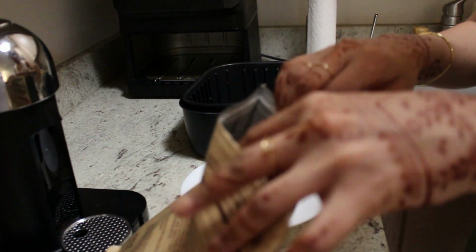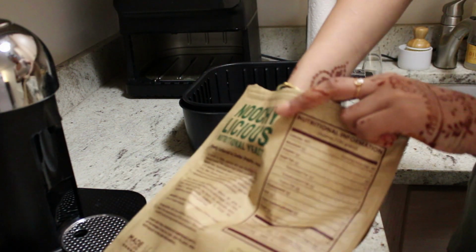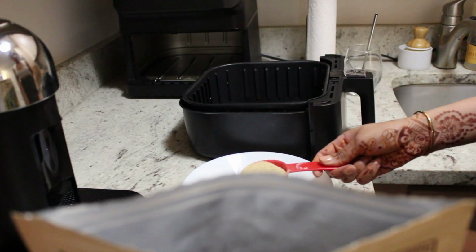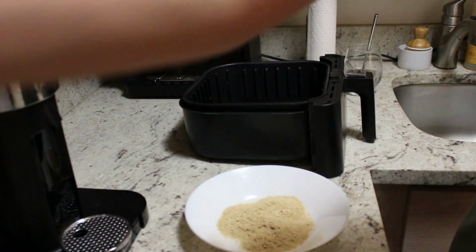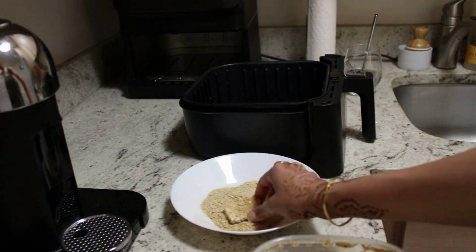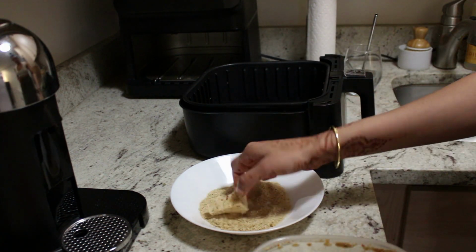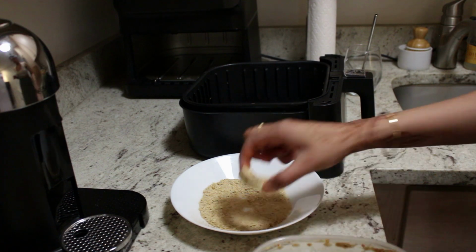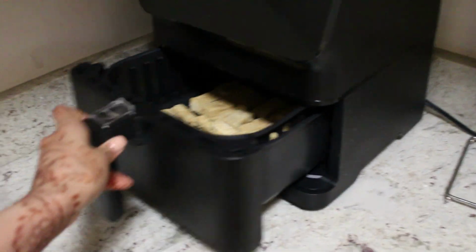So I'm gonna show you the trick that makes this like the most amazing tofu, nuggets, baked tofu, whatever you want to call it. And that is basically getting yourself some nutritional yeast and coating your tofu before you throw it in the air fryer. This is actually a quick trick that one of my friends told me, so I will not take credit for it, but it's life-changing. That is it.